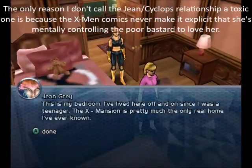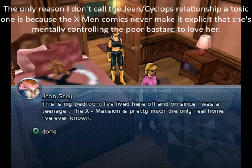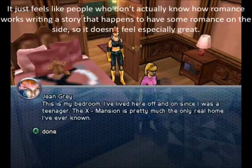This is my bedroom. I've lived here off and on since I was a teenager. The X-Mansion is pretty much the only real home I've ever known.